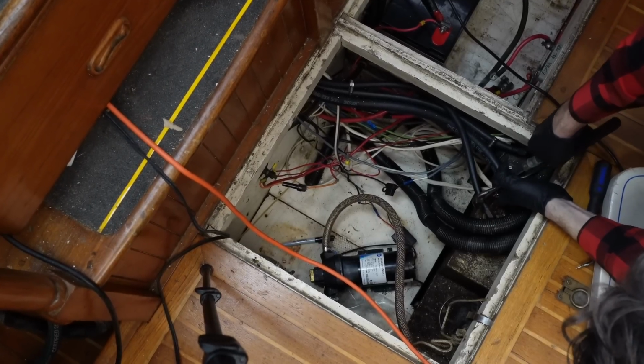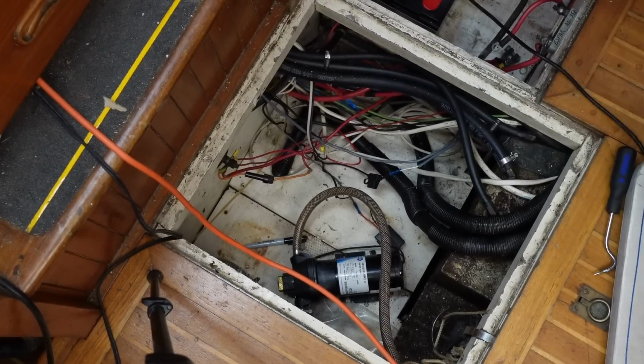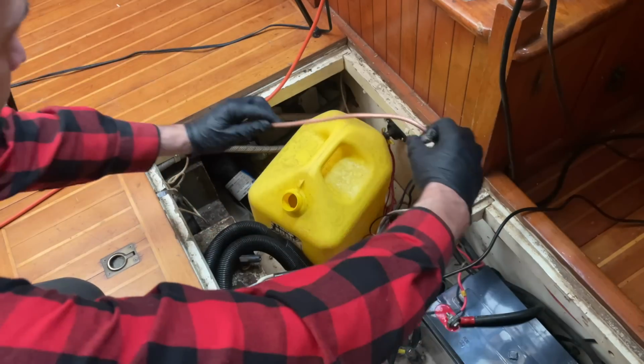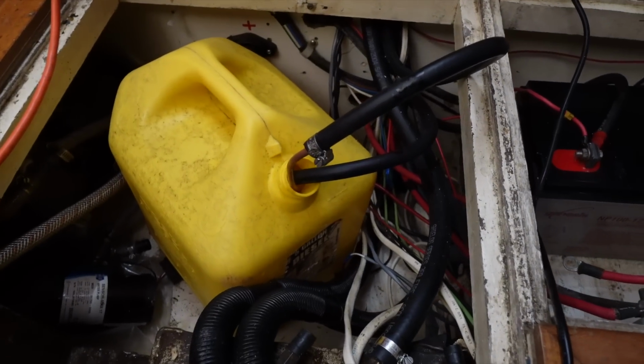Moving on now to the fuel system. I fought for far too long with the hoses on the port side fuel tank, trying to get those off of the hose barbs, and resorted to just cutting them off flush at the ends. I fashioned a pickup tube from some leftover copper and dipped all this into some clean diesel in a 5-gallon can.